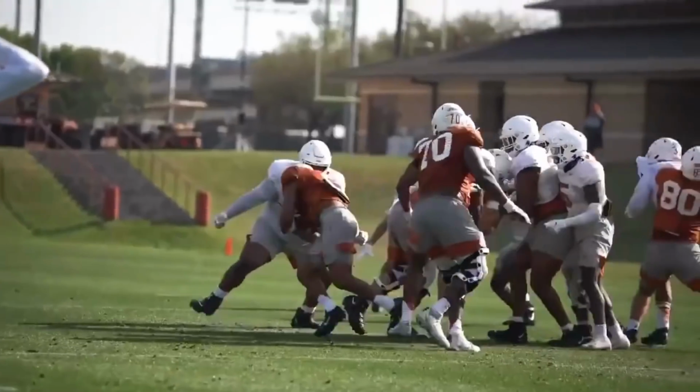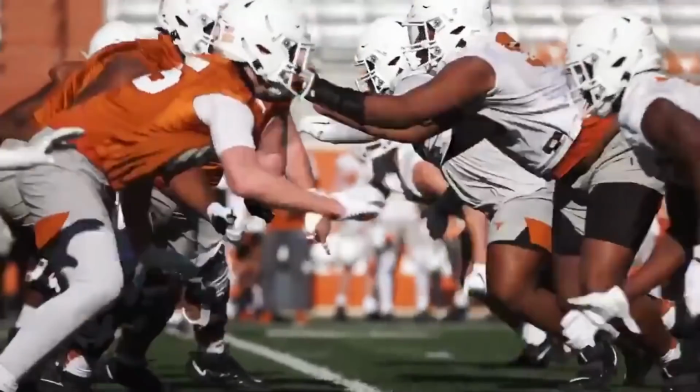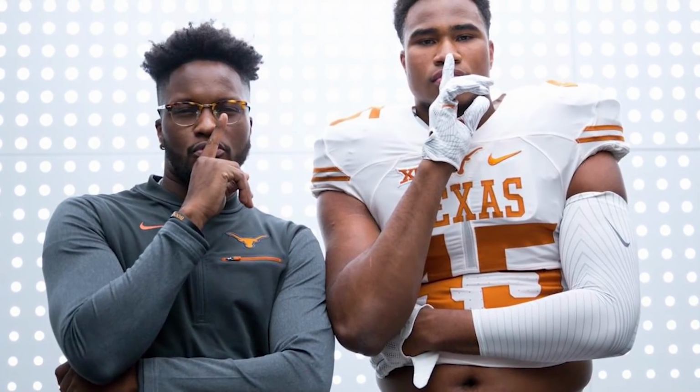They have loads and loads of talent inside. That competition should breed really good results. We'll see how it goes. I like moving Collins inside a lot.